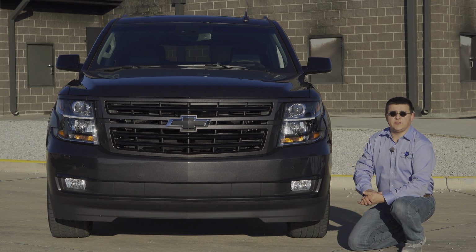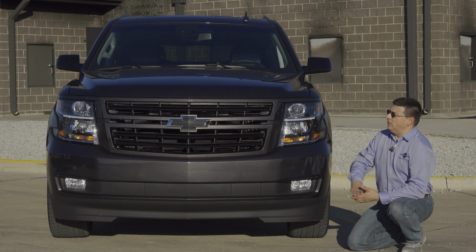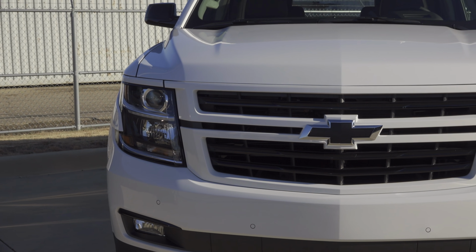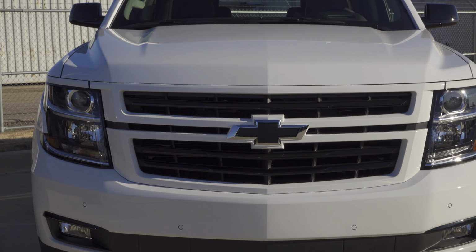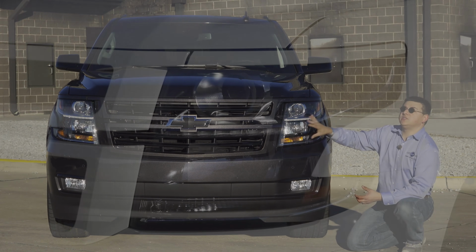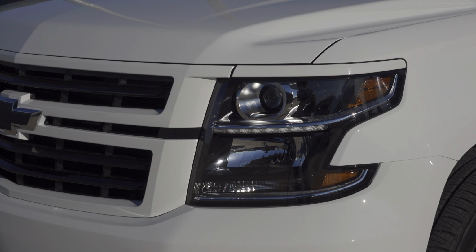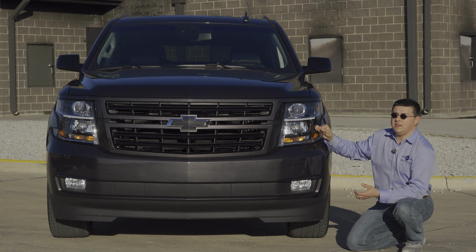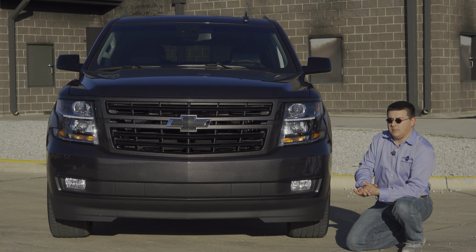The Tahoe and the closely related Suburban are very big on chrome, but things are a little bit different in the RST trim. Instead of having a large chrome grille, we have a body-colored grille with black inserts. That change pretty much applies to the entire vehicle except for the headlamp modules, which are largely the same as the regular Tahoe. The cars we've been able to drive today have all been the very top-end trim of the RST with all of the available options.